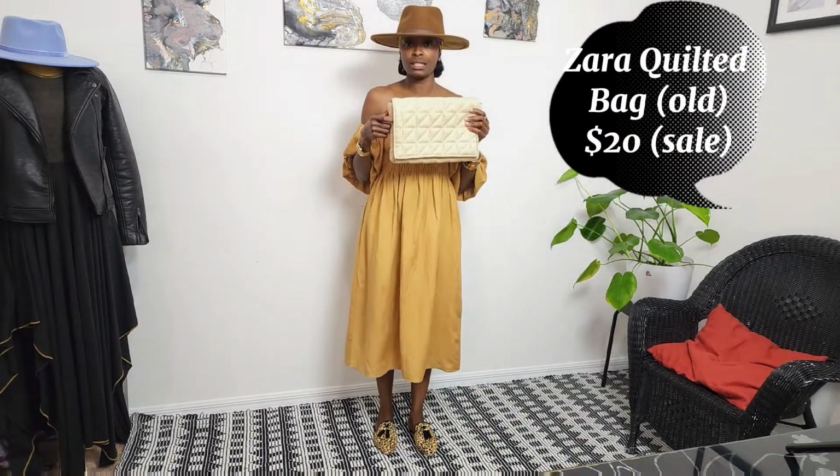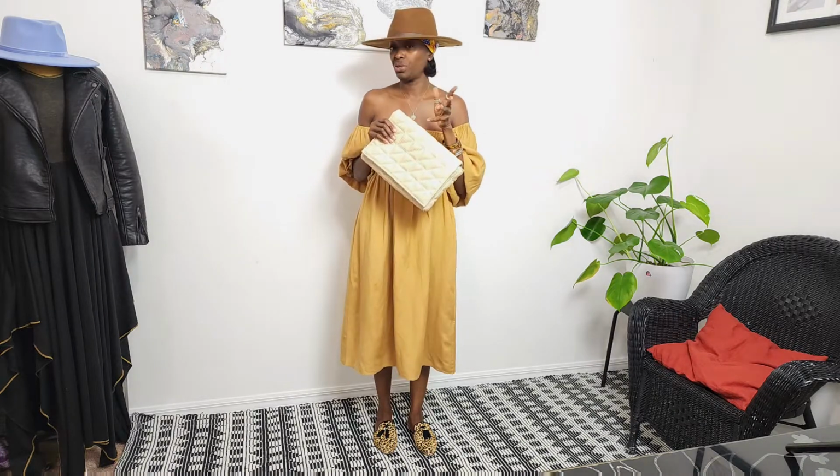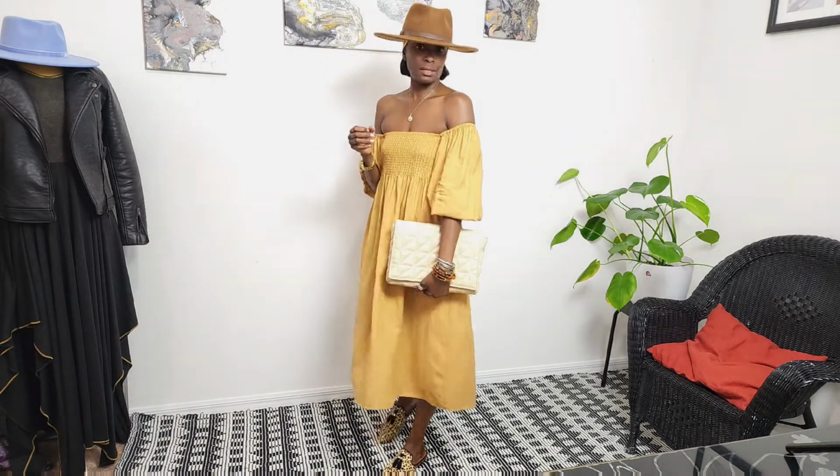Now this actually has a longer strap. It's a gold strap. I got it from Zara, I think two years ago.